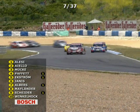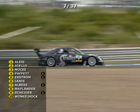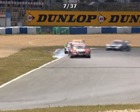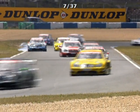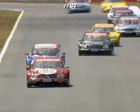Ekstrom squeezes through. This is crucial, and the Audi almost leaning on the Mercedes. Paffett pushed wide. There's a bit of debris on the circuit. There may have been a touch between them. Ekstrom makes the manoeuvre stick. He goes ahead of Gary Paffett now. Gary Paffett fighting as best he could on his outlap. Of course, cold tyres. Ekstrom's tyres up to temperature, but the Audi goes ahead of the Mercedes. Matthias Ekstrom then, in real terms, takes over the lead of the race once again.